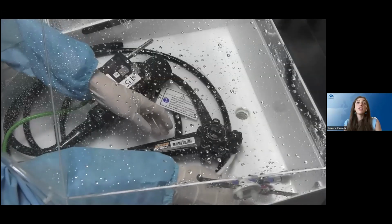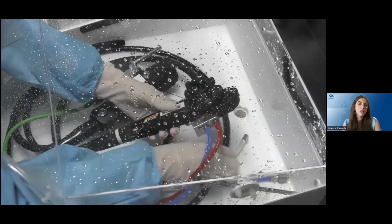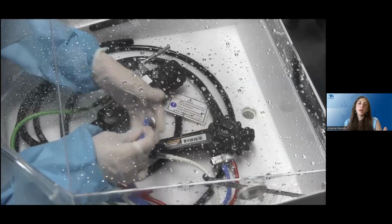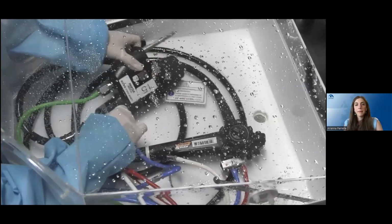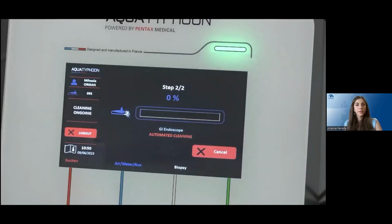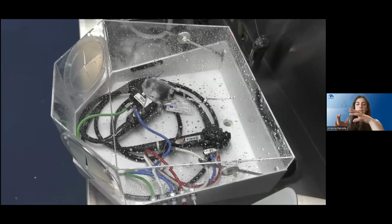We can start cleaning the channels, the brushable and non-brushable. So we connect the endoscope in the very classical way. And from now on, the system works on its own. The operator is totally free. The one thing that I would like to show you is the power of the water. As you can see, in a few seconds, at the beginning it's not so high, but then second after second it increases. And we have to imagine that this power goes through very small channels. This is why it can remove the debris.